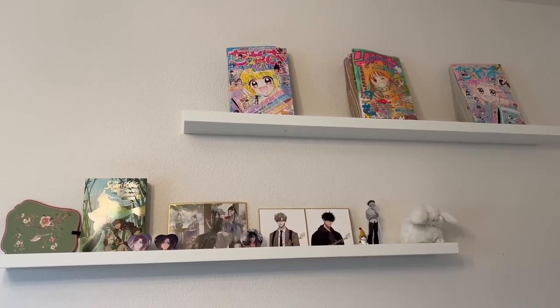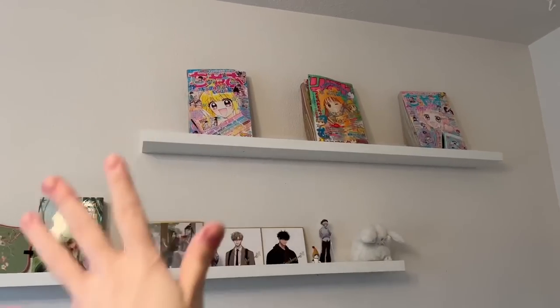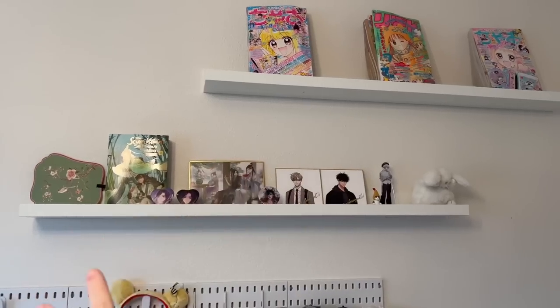Okay, I think it came out pretty well. I really like the magazines up there and I have plenty of room to add some more stuff, and I like the second shelf too. I think it came out pretty well.